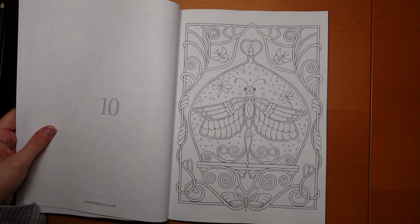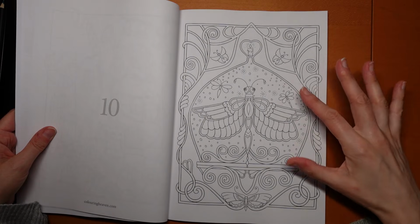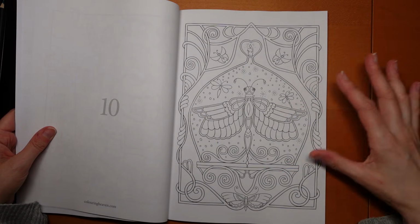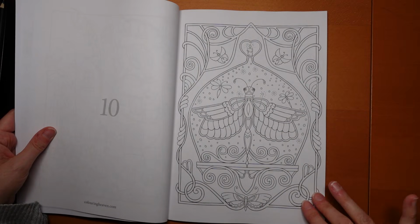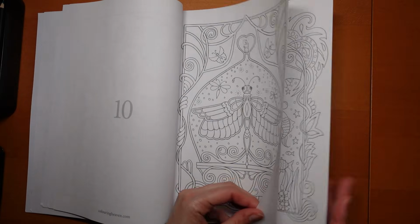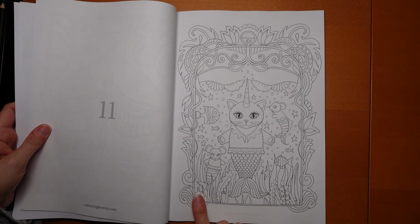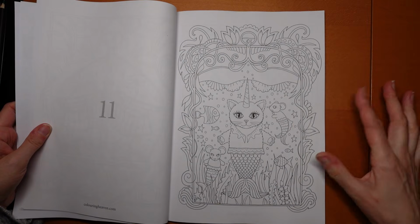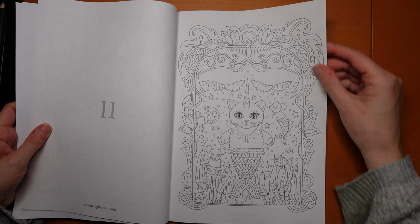And here we have, this looks to me like a sort of moth in a jar, or a glowworm type thing. I think these circles almost look like it's emitting light. And we've got a candle up there too. Oh, under the water, look, we have mermouse. They're interesting, aren't they? I like colouring these sorts of scaly tails. Nice.